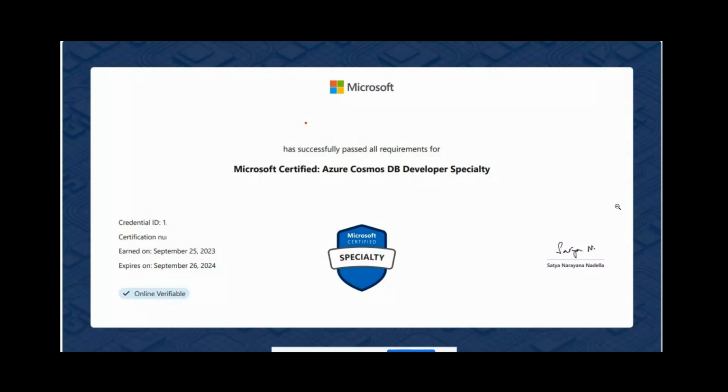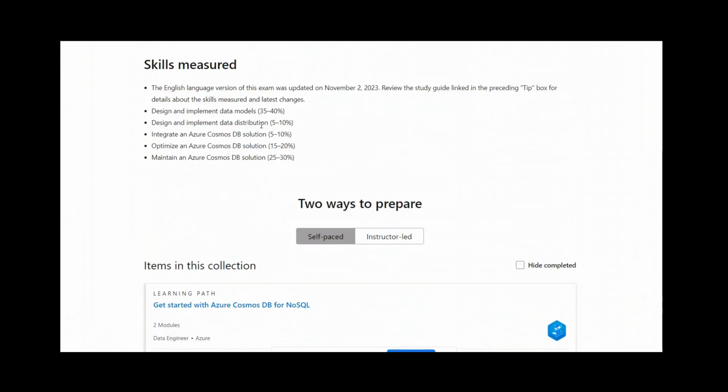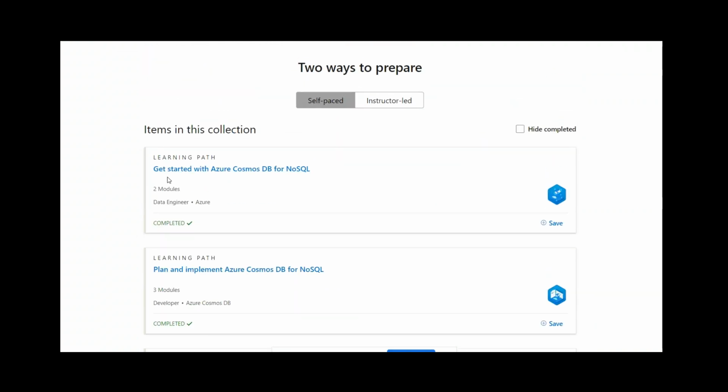So first of all, I got that exam as a part of the Microsoft Skill Challenge, so it was completely free for me. I haven't done anything specific. I just went through the Microsoft documentation itself. I had to complete all this learning path.